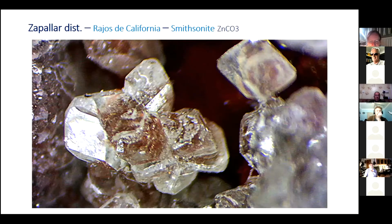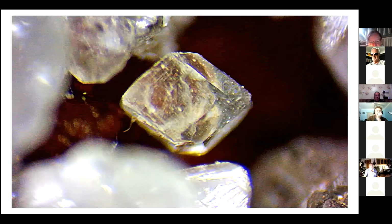Now, a mineral you probably don't come across or associate with Chile is smithsonite. You do get greenish grey, lustrous botryoidal micro crusts. They are actually composed of crystals. Usually they are rhombohedral in groups, and there's a nice crystal there with some ghosts, phantom crystals inside there.